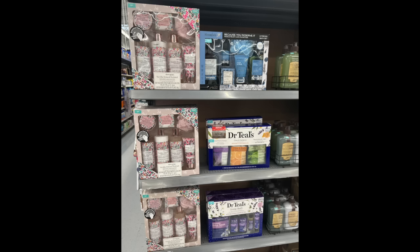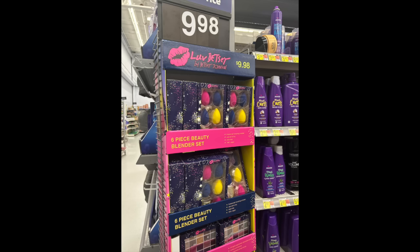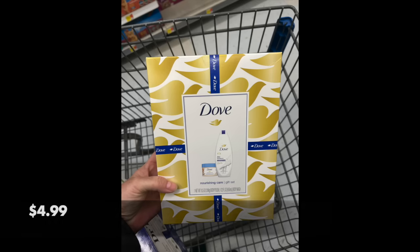A lot of the Dr. Teal's and the different lotions and potions and the really nice stuff. Right near shampoo, they have this one merchandised for Betsey Johnson. It's a bunch of makeup sponges. Also will be part of this, probably. About these gift sets, the 26th, which is Monday, is the day to get out to Walmart.